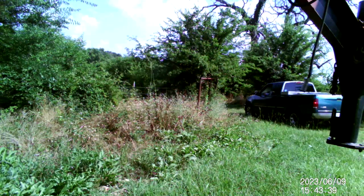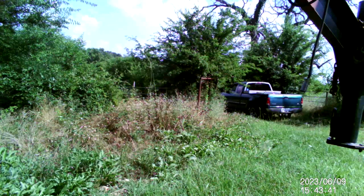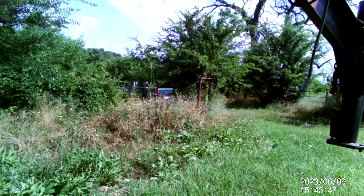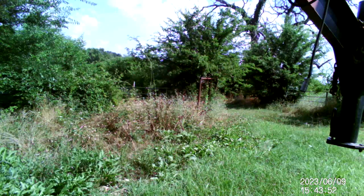Oops, there goes my grandson in the back, gonna go shoot some hogs. Sure hope they get them. A lot of wild hogs back there. Squeaky, isn't he?